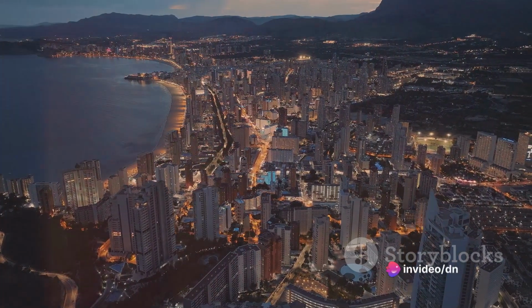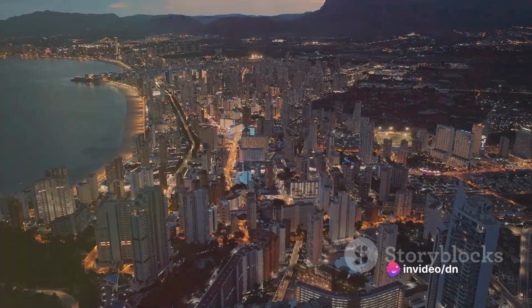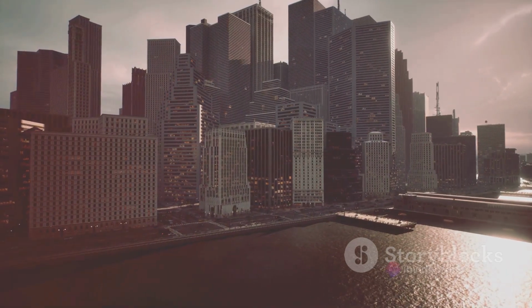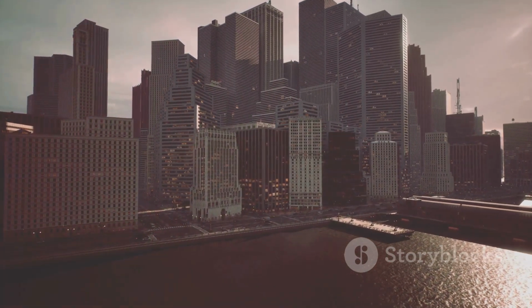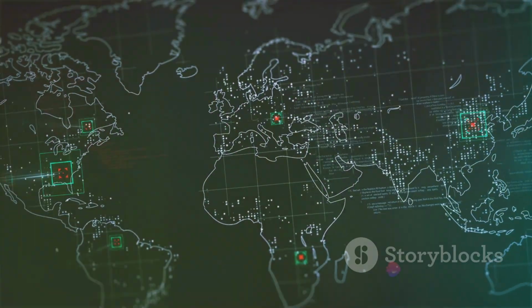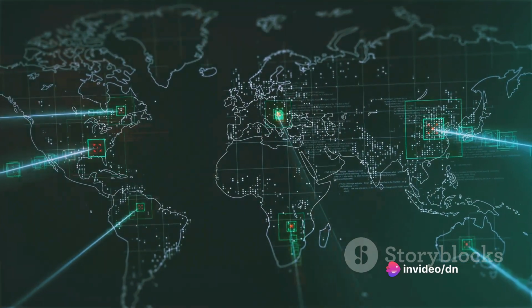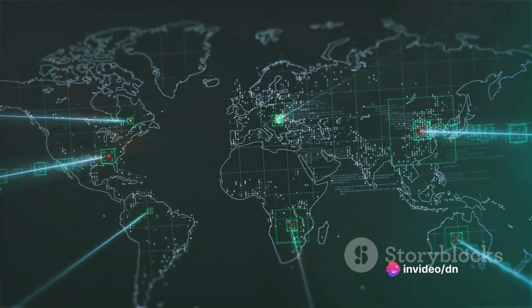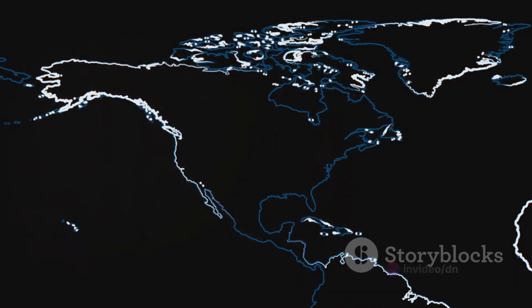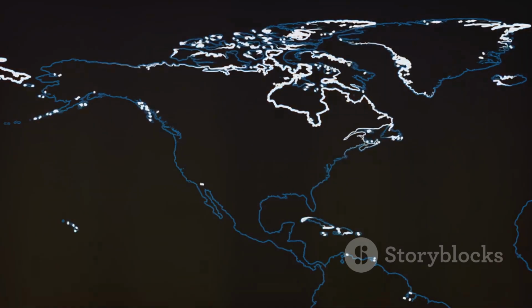It's a testament to human ingenuity that we've been able to lay these cables on the ocean floor, overcoming countless challenges from depth, pressure, and the unpredictable elements of marine life. And as we look to the future, we see even greater innovations on the horizon, promising faster, more reliable connections. So, the next time you send an email or stream a video, remember the vast network of undersea cables that makes it all possible.